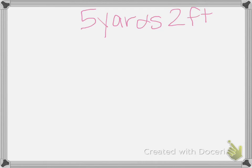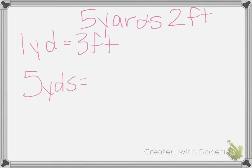Number 9 says write an expression with grouping symbols, which means parentheses, to model the number story and then solve. Stephanie is measuring the length of a classroom. It is 5 yards and 2 feet. What is the total length of the classroom in feet? So the very first thing we have to do is convert 5 yards into feet. We know 1 yard equals 3 feet. Therefore, 5 yards would equal what feet?